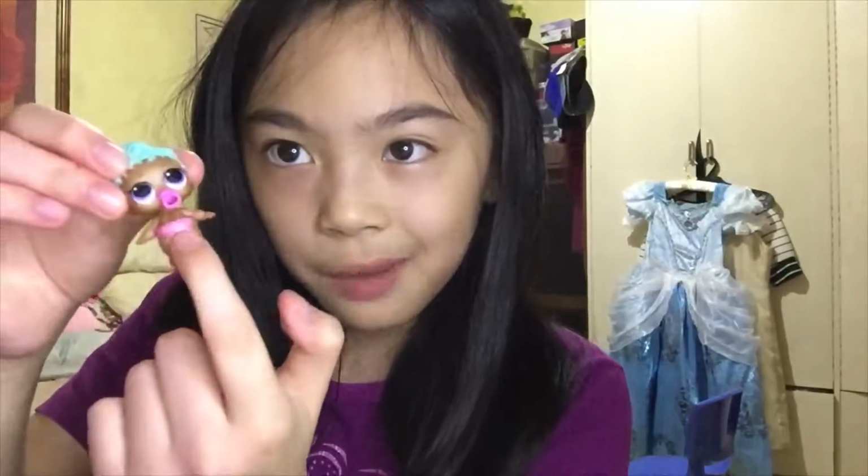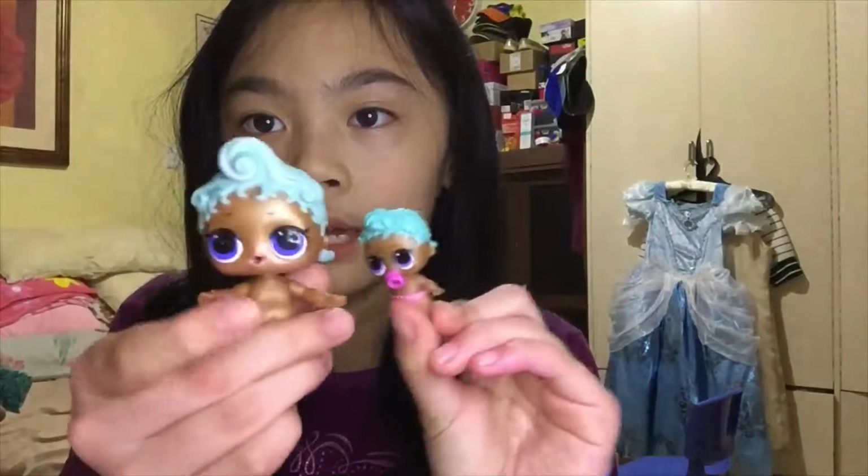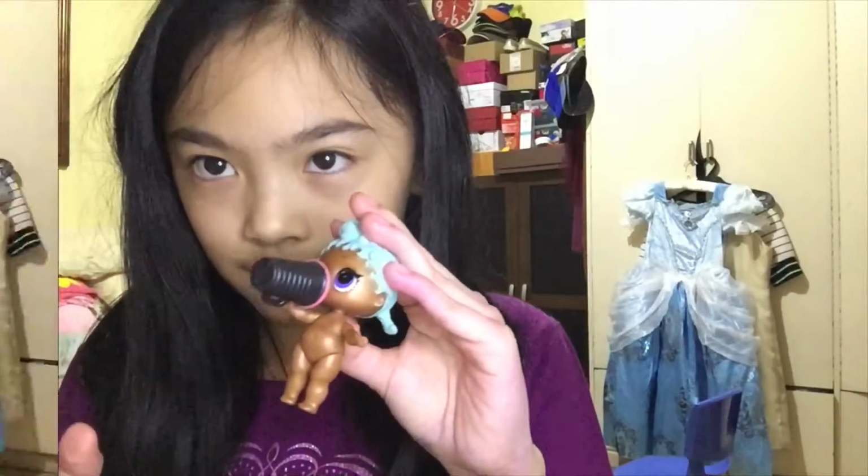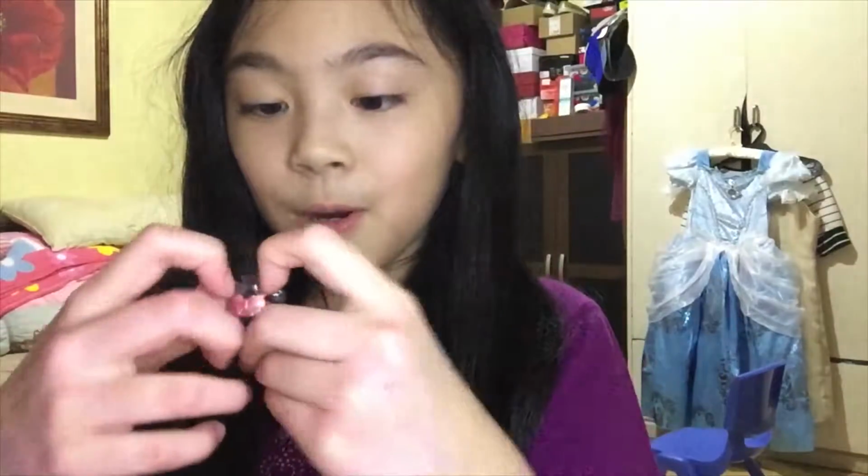Here's little Precious with a pink diaper, same blue hair as Precious, little Precious. So it's open. We got a mermaid suit for Precious. See her with her clothes. Gotta choose this style. So I put her in these clothes.